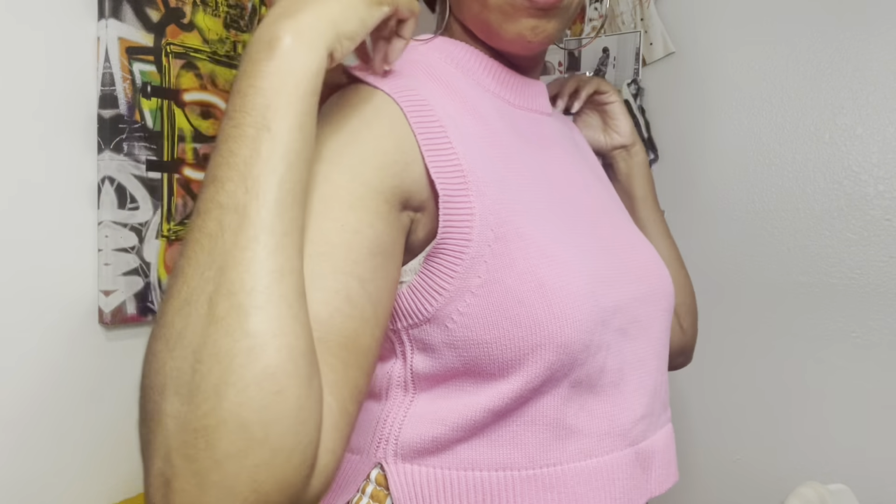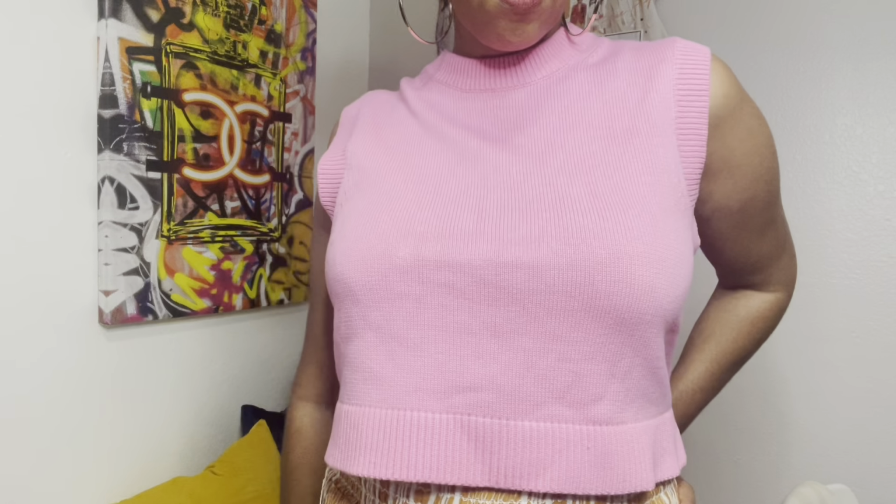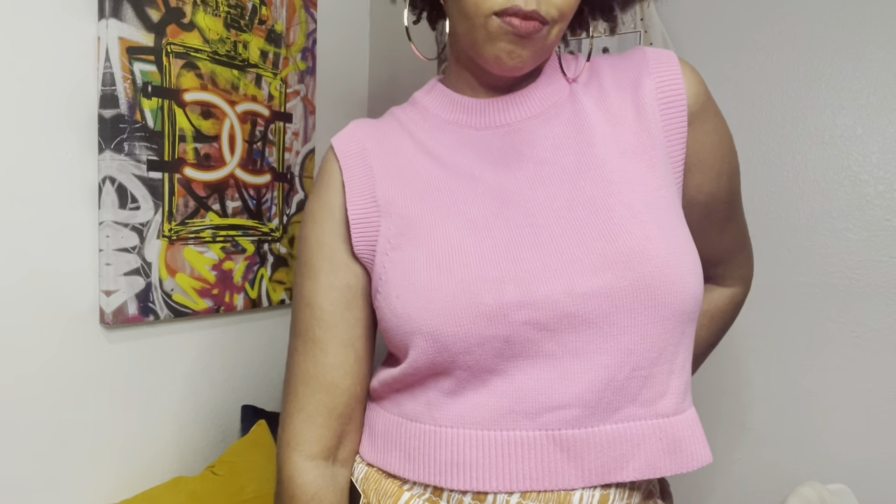It has a little bit of a high-low hem on it, so even though it's a little more cropped in the front, it does fall a little bit further in the back, so it's going to cover the back of your jeans just over the top there, so nothing's peeking out. Great neckline on it, even though it's a little bit of a crew. It comes up just high enough to be flattering on me.